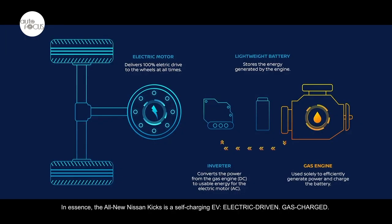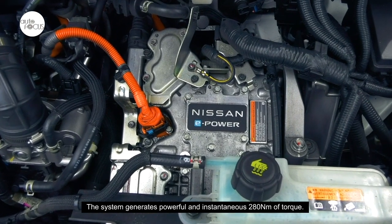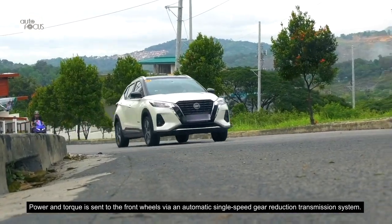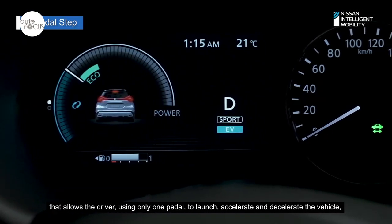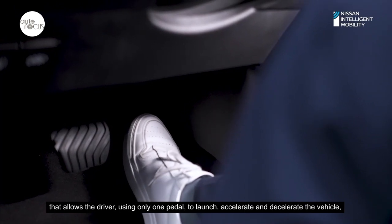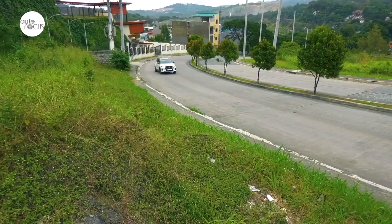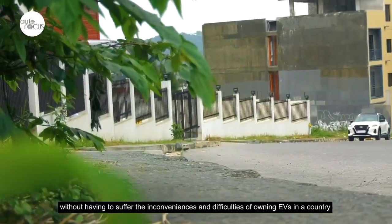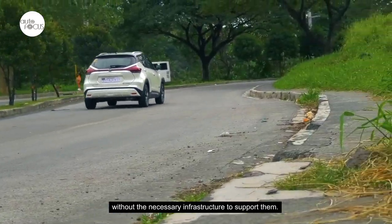In essence, the all-new Nissan Kicks is a self-charging EV, electric-driven, gas-charged. The system generates powerful and instantaneous 200 Nm of torque. Power and torque is sent to the front wheels via an automatic single-speed gear reduction transmission system. The Kicks e-Power powertrain also comes with e-pedal step system that allows the driver, using only one pedal, to launch, accelerate, and decelerate the vehicle, as well as provide regenerative braking to charge the battery when eco or sport mode is active. One can truly experience the performance and handling of a full electric subcompact SUV without having to suffer the inconveniences and difficulties of owning EVs in a country without the necessary infrastructure to support them.